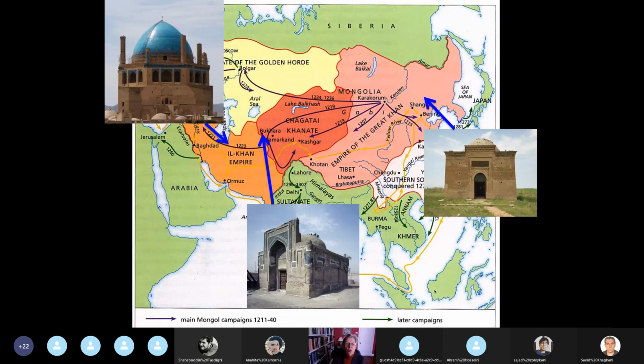Okay, the yellow is the Golden Horde and we have no examples there.